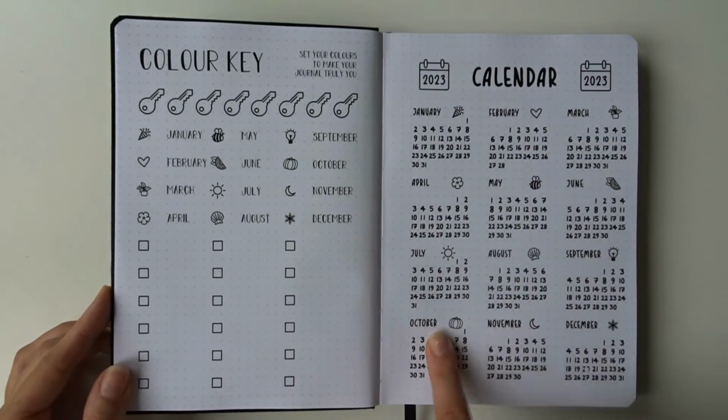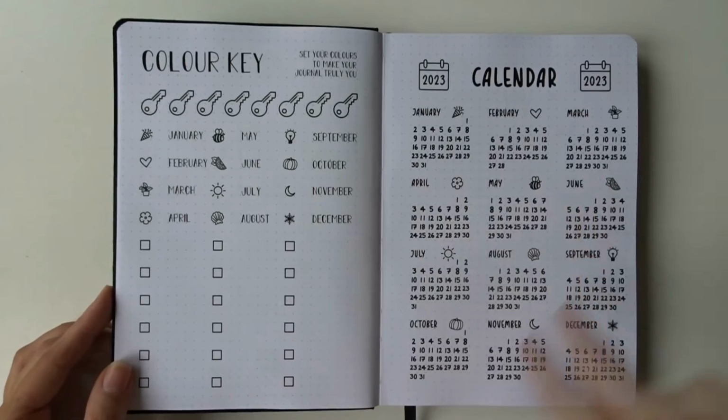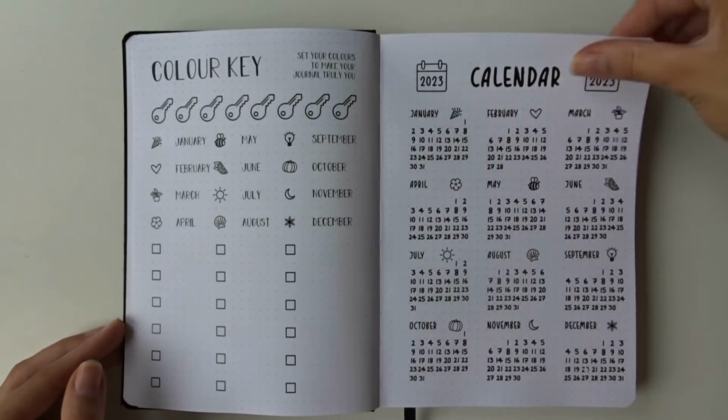So like on this calendar page, you might want to mark out birthdays or bank holidays, or when you're going on holiday, stuff like that. And then you can do all of that on here.